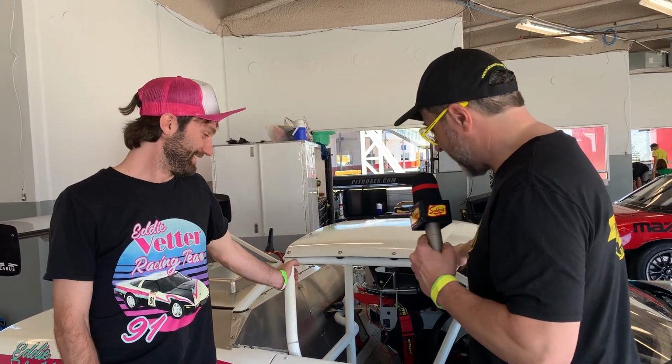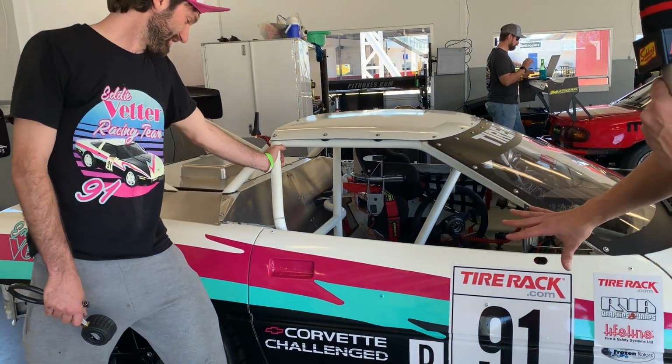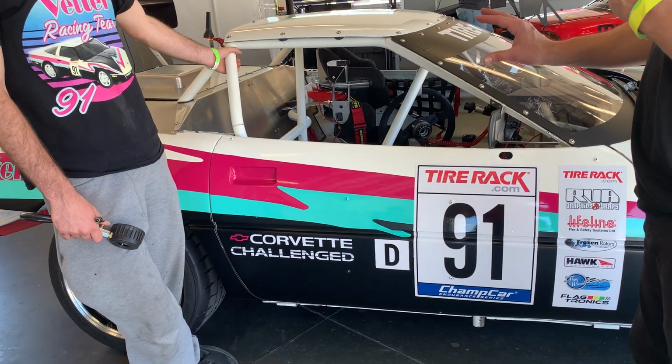Yeah. So back to this paint scheme, I just love it. It's got that Miami Vice feel to it. You know, 1980s, early 90s look.